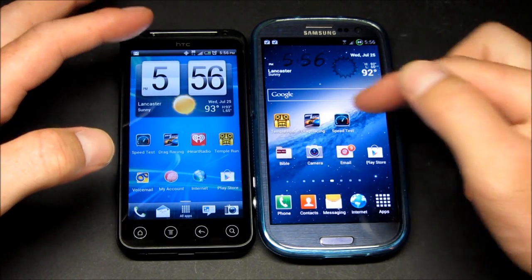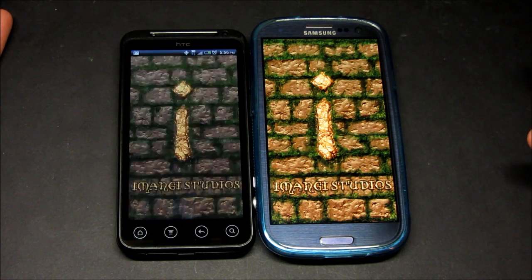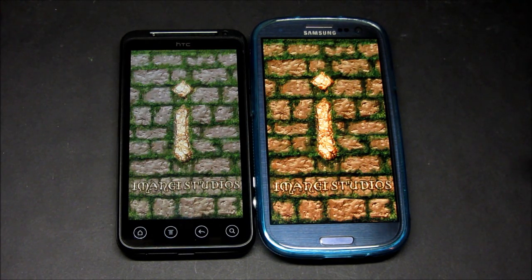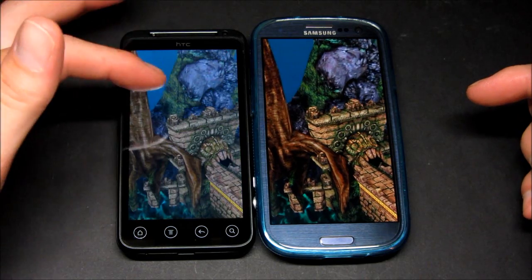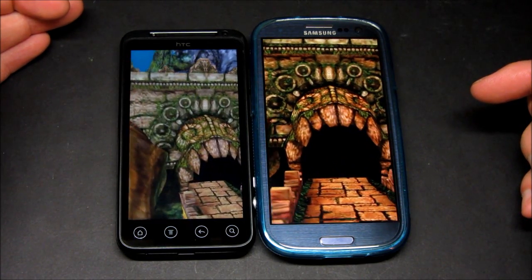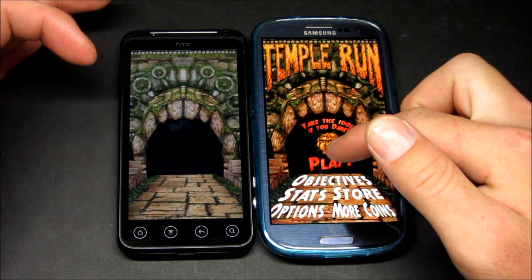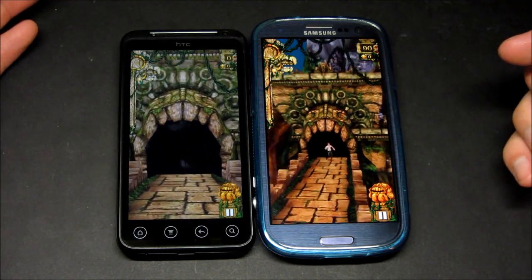I also thought it might be fun to go through some games and just see how fast they load up and just kind of see how smoothly they run. So I'm doing Temple Run here on both phones. We'll load them up and see how they load up. Both running pretty smooth so far. They've both loaded just about as fast.